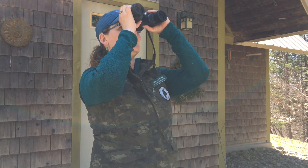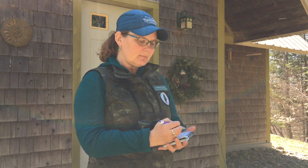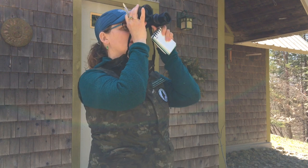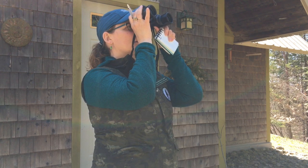When you've seen all that you can see, if you know the identity of the bird, you can write it down on your list. If you don't, make note of those field marks, whatever you see and whatever you can remember. Or draw a picture, like I mentioned earlier, which is really ideal, with as many details as possible. If the bird's still there or it's moved to another place, look at it again.